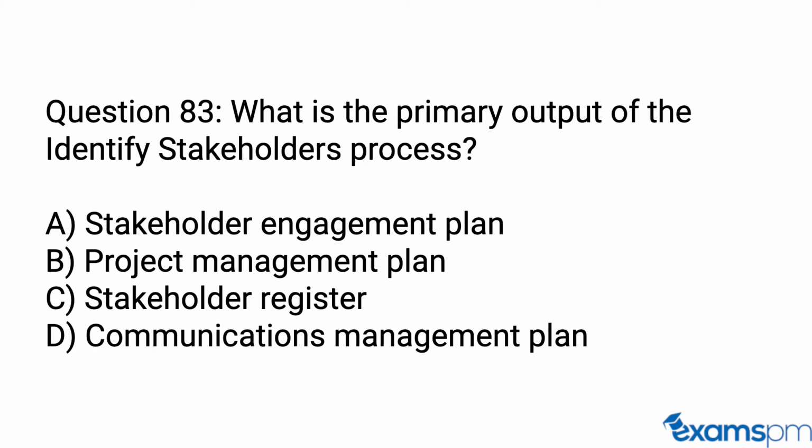Question 83. What is the primary output of the identify stakeholders process? A. Stakeholder engagement plan. B. Project management plan. C. Stakeholder register. D. Communications management plan.